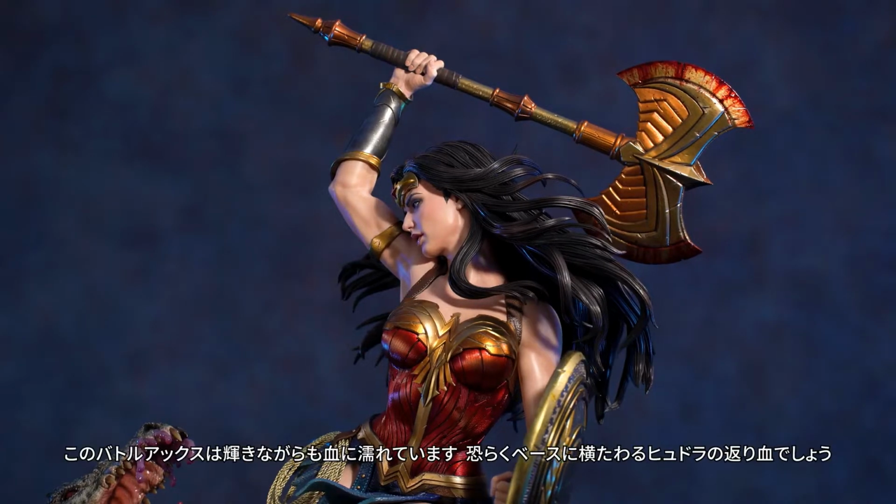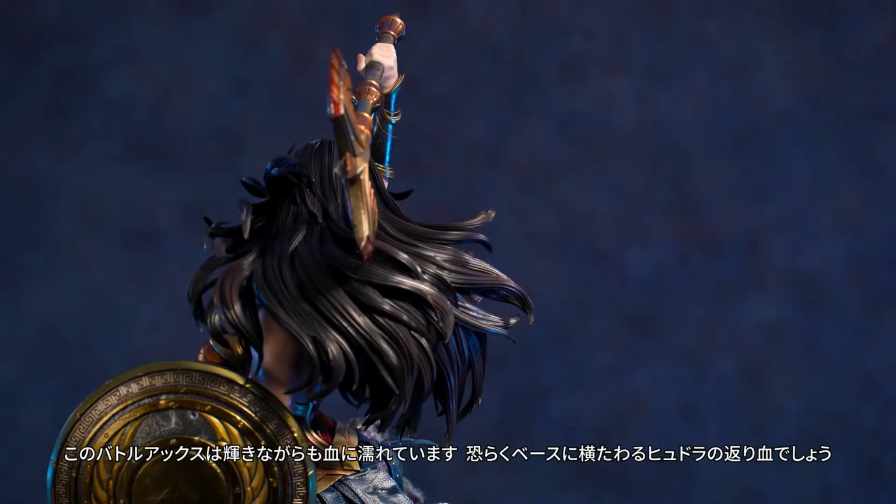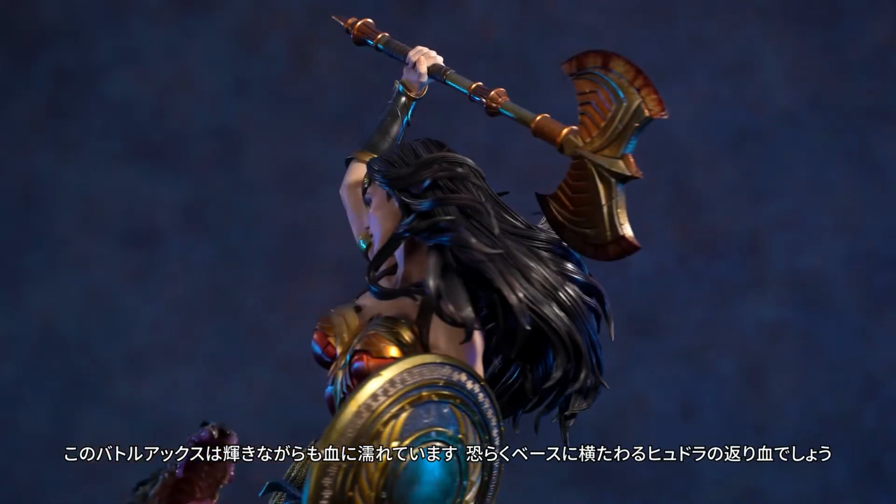She's in battle. Comes with a switch out axe, and it's just great. It looks fantastic. I love it. I love the whole detail with the Hydra.